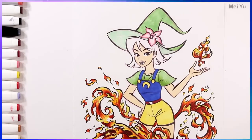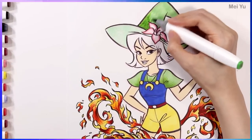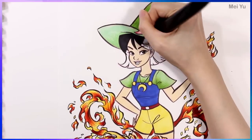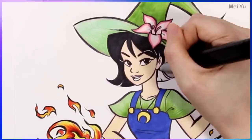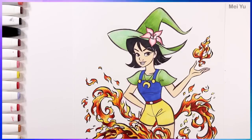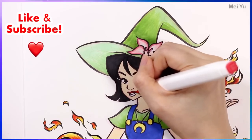What if these witches were all in some kind of witch academy or magical boarding school? What would they be doing? Like, what would the activities be? Who would be the best in each class? Or what would they learn? Let me know your thoughts and fan theories in the comments below.